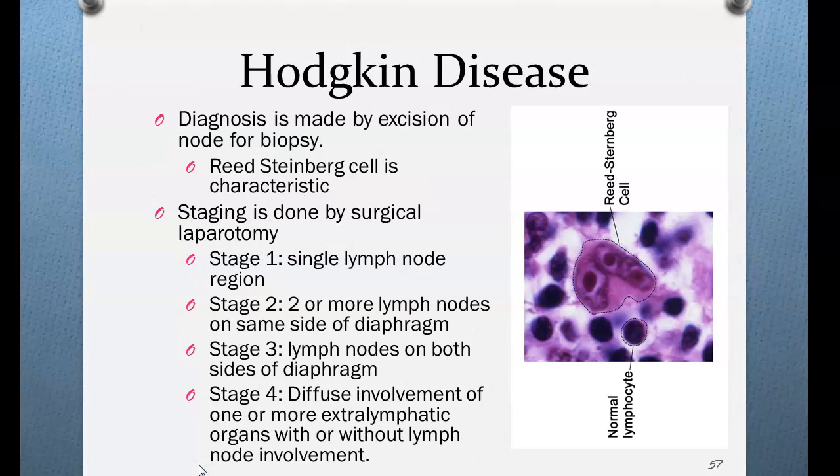So diagnosis is actually made by excision of the lymph node for biopsy. So we're actually going to do a biopsy. Lymphatic organs that might be involved are thymus, bone marrow, lymph nodes, and spleen. Staging's done by surgical laparotomy, so they actually go in, they take a piece of that, and they talk about a Reed-Sternberg cell. It talks about that in your book.